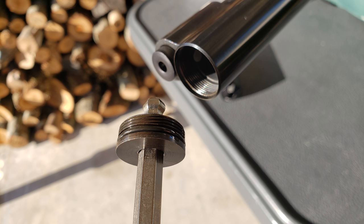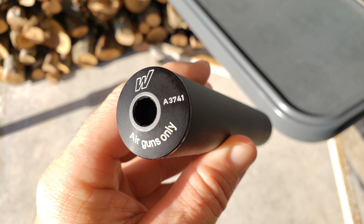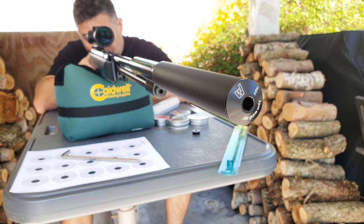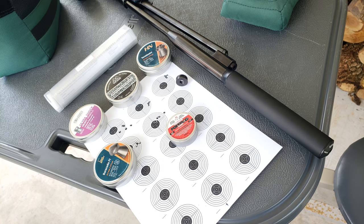As with all accessory moderators, expect your point of impact to change, and expect it to stabilize some pellets and slugs and not others. At 25 yards, I ran a simple test to see how it would do with 5 pellets that I had previously established as performers out of this gun, and 3 out of the 5 continued to run stable.